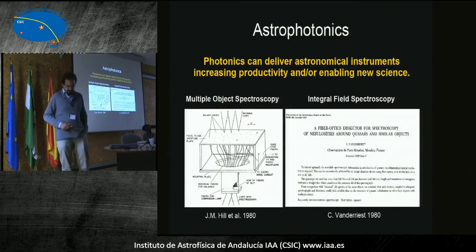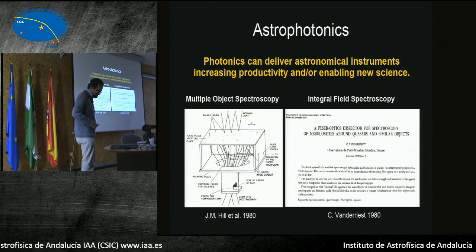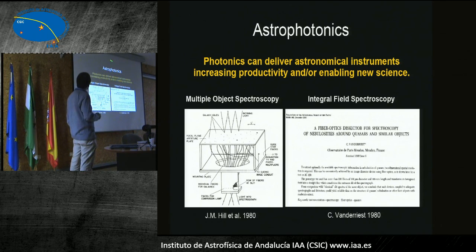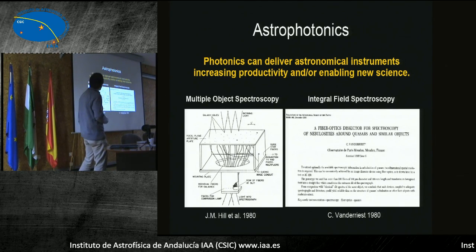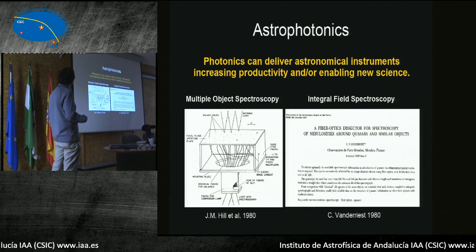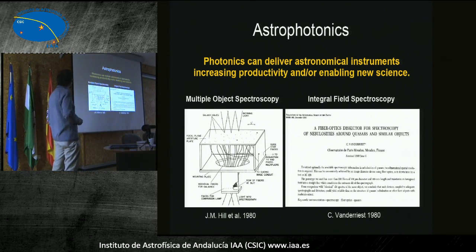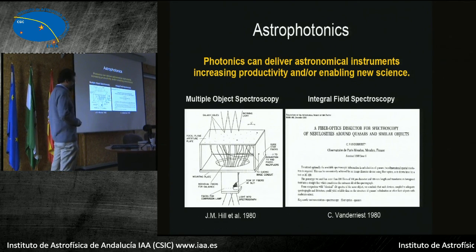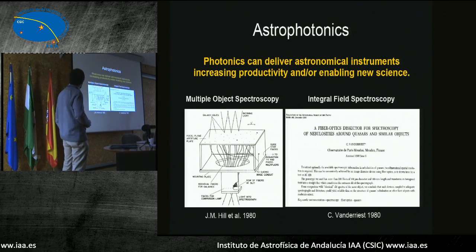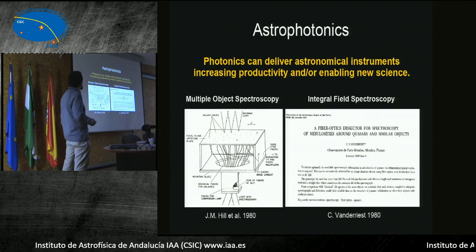Okay, so there is a word to define the application of photonics to astronomy, which came up in the, let's say, last decade more or less, and the word is astrophotonics. This word designates the application of photonics to astronomy and astronomical instrumentation. And even though this neologism has been invented only a few years ago, the utilization of photonic components for astronomical instrumentation has a very long history. And its advantages for astronomy are really proven, no? Because by using these devices you can increase productivity and or enable new science.